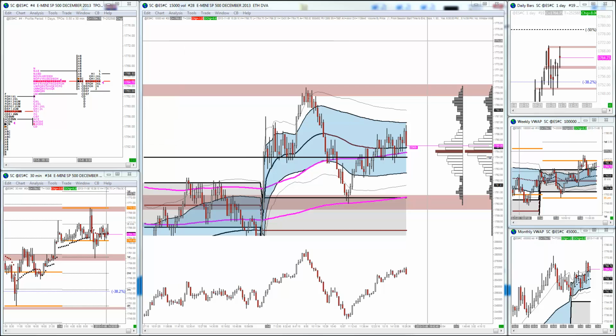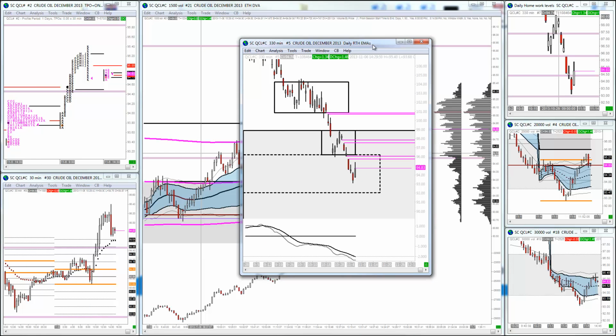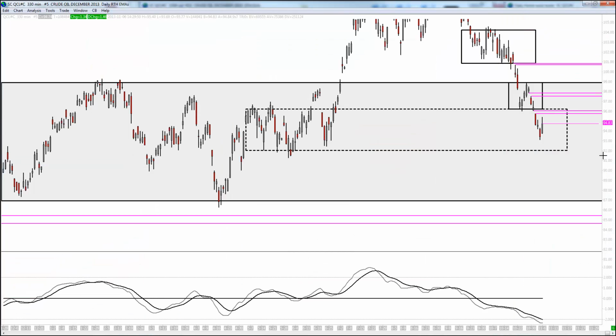Just going to do a quick overview of the markets today. So with crude, we've seen a nice bounce here. I did say yesterday I was looking for a bounce to the sort of 96 area, so we came up to here. What did we get today? 95.30 we came to today, so getting there slowly. Still expecting some more downside here, but I was just expecting some profit taking and a retracement in this area.